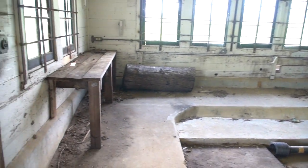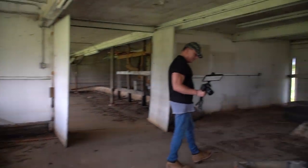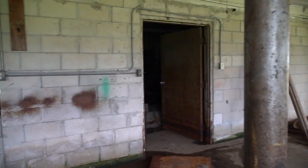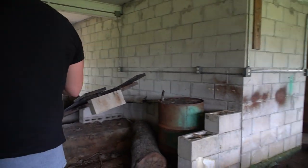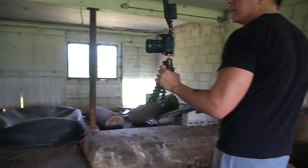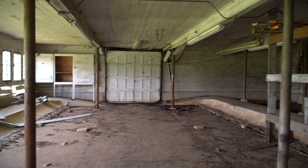There's a lot of old, neat, classic stuff. I bet at nighttime this place is scary. Yeah, I haven't been here at night, but you can look at it. It says DDA on the back. This is really cool. This is so historic. Look at all those ropes.